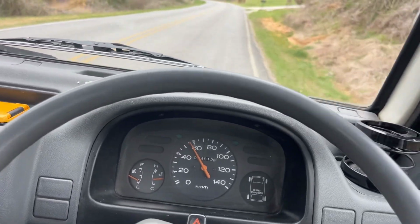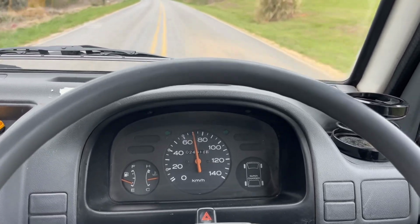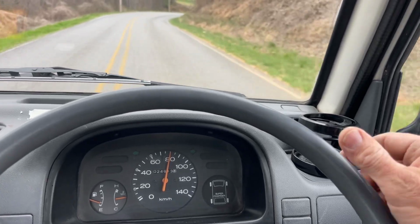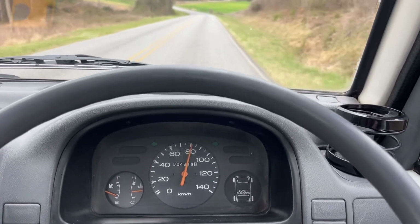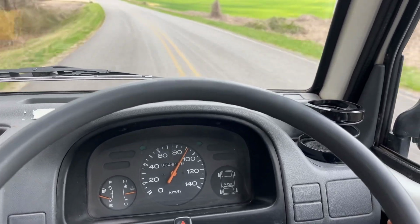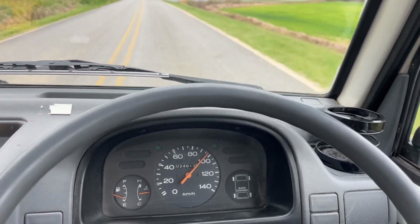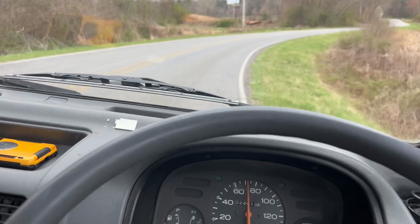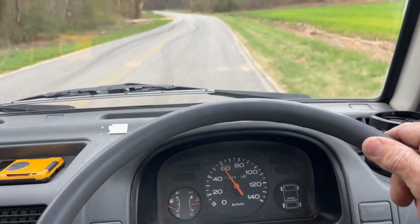Man, this thing has power. I can tell. The supercharger does make a difference. I gotta take it easy here. This isn't the fast straightaway yet. Okay, there we go. So there it is, up to 100. And now we're going to slow back down. I mean, it feels great, no problem.